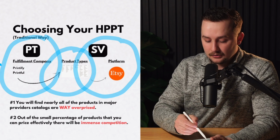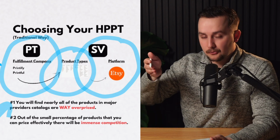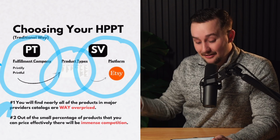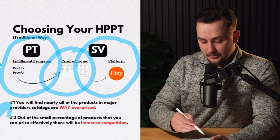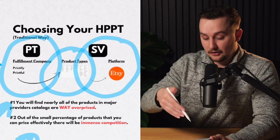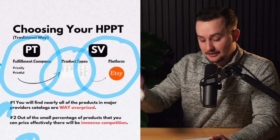But when I actually go and look at what their catalog pricing is, even with Printify Premium, I realize that it is way out of reach. If I price my product effectively like these best sellers around are doing, I would be so overpriced that no one would ever buy my product. And if I did get competitive on it, I would literally lose money on the sales I generated. And then number two, out of the small percentage of products that you go through this process with that do qualify, we're like, okay, here is a product from Printify's catalog that does have a lot of demand and I can actually get it for a price where I can price effectively.